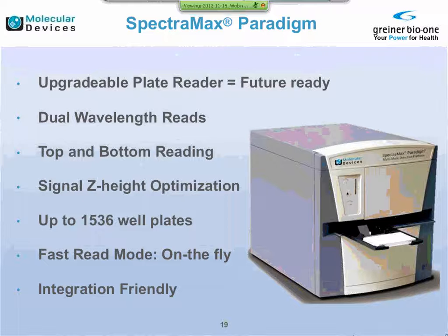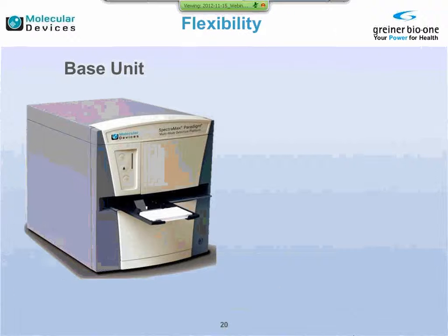And on top, it's very integration-friendly, so it's ready to go for automation solutions, and you can easily integrate a plate stacker, like the StakMax from Molecular Devices, or integrate it into any other liquid handling system that you might already have.